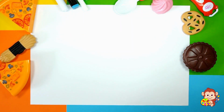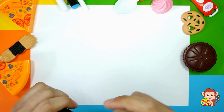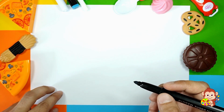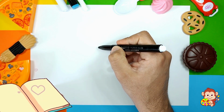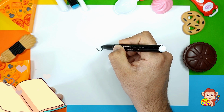Friends, today we're gonna draw and learn a fun fact about polar bears. So let's get started. Polar bears are big, white bears that live where it's very cold.